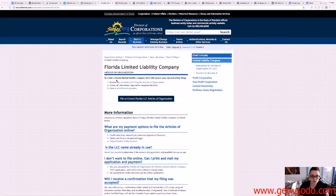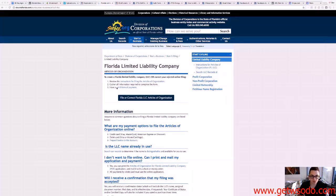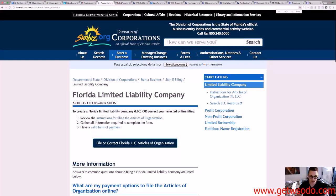To start my company, I went to my local government website. And for Florida, it's called sunbiz.org. Let me zoom in here so you guys can see a little bit better. I went to sunbiz.org, and most states have this. They have a website where you can actually start your own LLC right from the website.